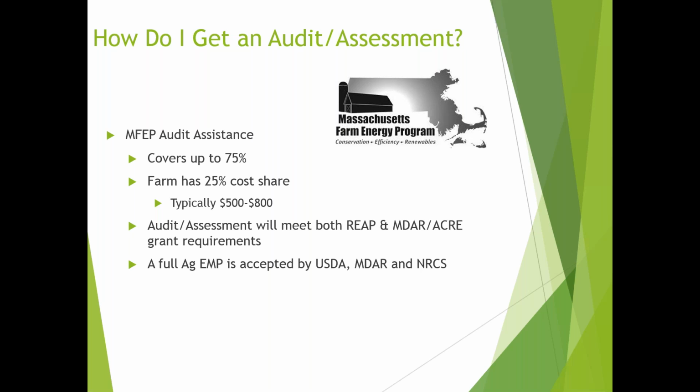This is a cost share, meaning that we pay that directly to the auditor. You don't have to pay it and then be reimbursed. And the cost to farms is typically between $500 and $800. So that's all that you ever have to pay for it, and that goes straight to the auditor. If you get one, you can use it for both REAP and the MDAR grants in the spring.